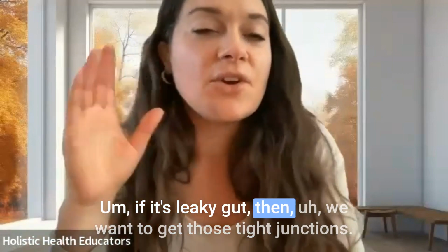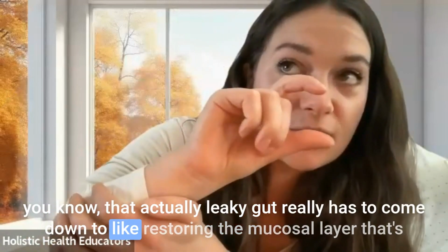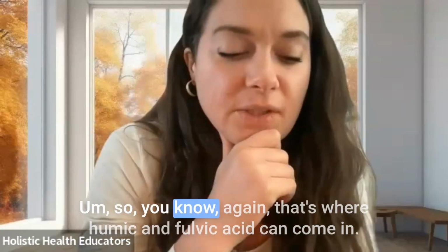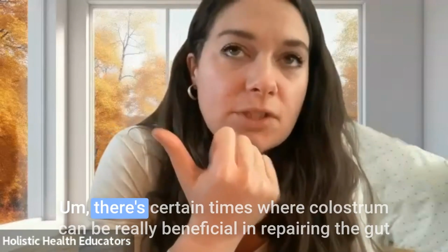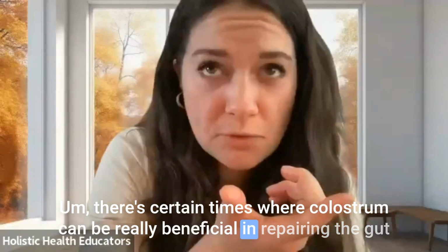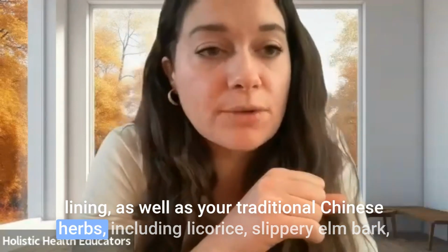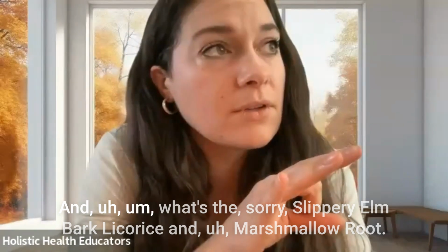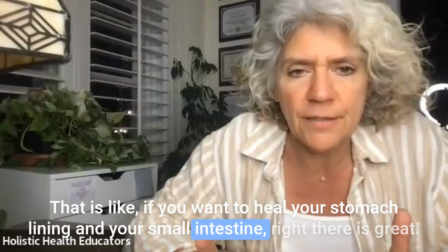If it's leaky gut, leaky gut really has to come down to restoring the mucosal layer that's floating right above all the tight junctions. So that's where humic and fulvic acid can come in. Those are great for the gut lining. There are certain times where colostrum can be really beneficial in repairing the gut lining, as well as traditional herbs, including licorice, slippery elm bark, and marshmallow root. If you want to heal your stomach lining and your small intestine, that is great.